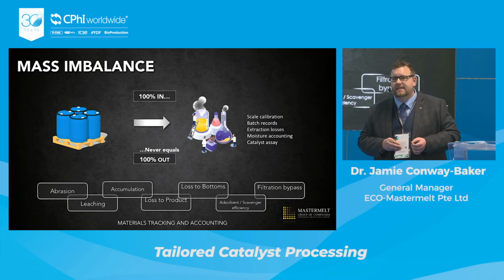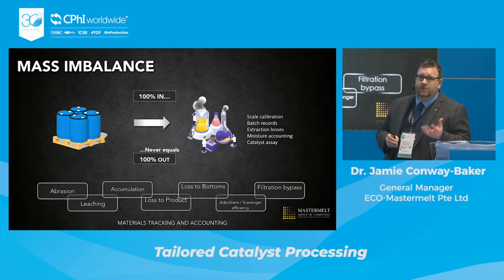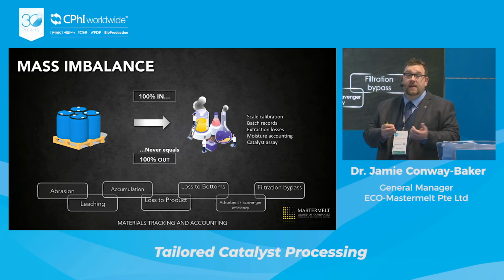Unfortunately, whatever you put in, you never get 100% of it back out. And we've highlighted some of the loss mechanisms at the bottom of the slide. For a supported heterogeneous catalyst, the particles rub together and you get fine and ultrafine particles generated. And these particles can sometimes have a higher palladium content than the actual catalyst itself.